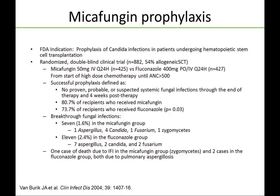The breakthrough infections, 1.6% in the micafungin group, 1 Aspergillus, 4 Candida, 1 Fusarium, 1 Zygomycosis, versus 2.4% in the fluconazole group, mostly Aspergillus. 1 case of death in each group, zygomycosis breaking through micafungin, and 2 cases in the fluconazole group associated with pulmonary aspergillosis.